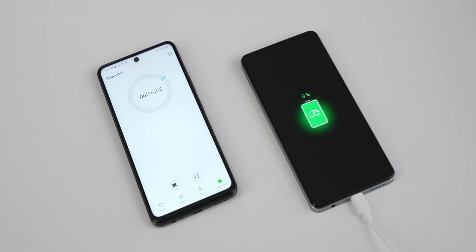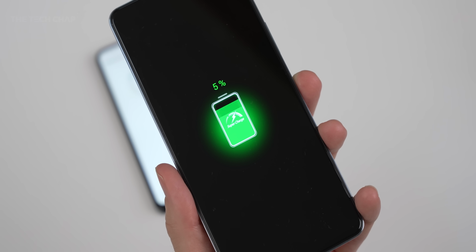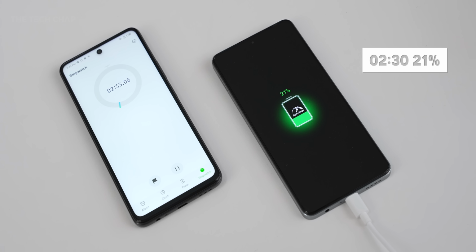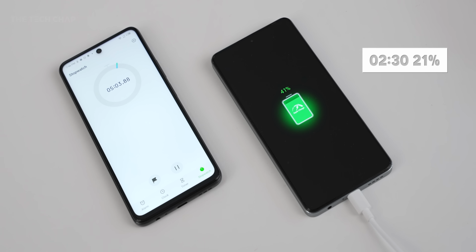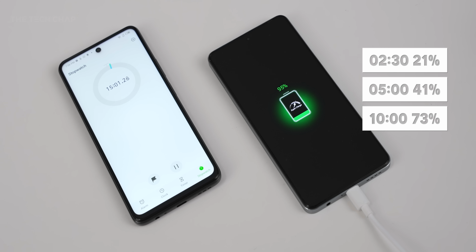And well, I want to put that to the test, and straight away you can see we've got this kind of nifty charging animation, but already just 2.5 minutes into this test, we're already at 21%, which is pretty crazy actually. And then at 5 minutes, we're up to 41%. Then at 10 minutes, we're almost 3/4 of the way there at 73%. And we're so close, 95% at the 15-minute mark.